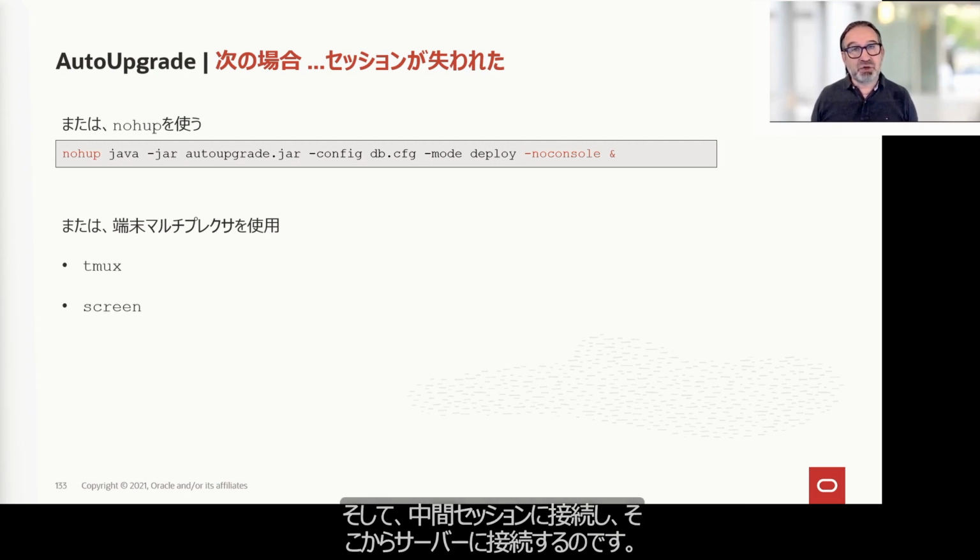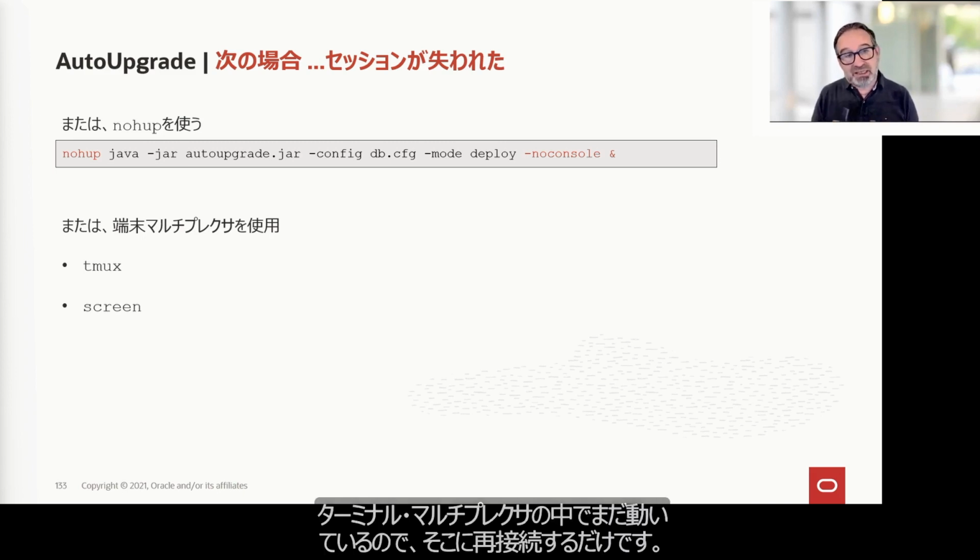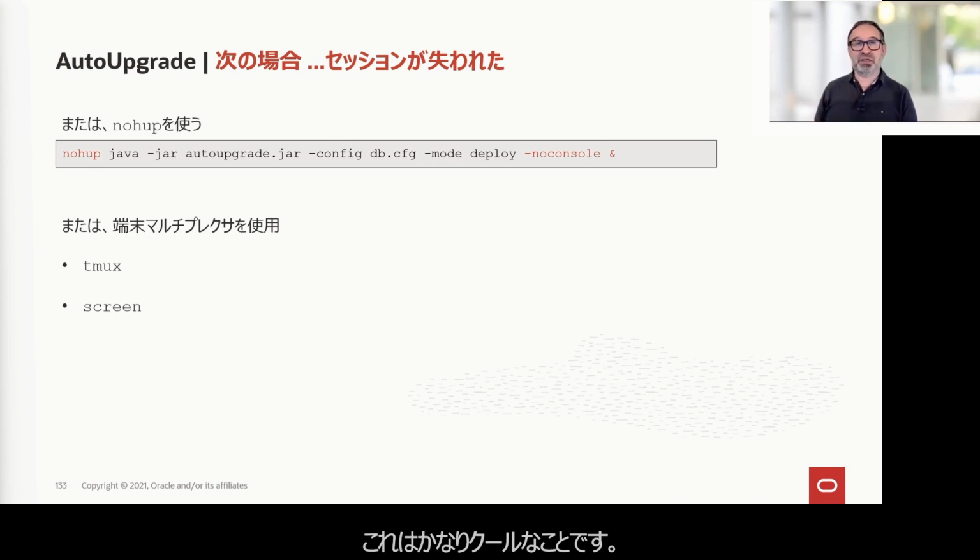And then you connect to the intermediate session and from there to the server. So if you reboot, if you go home, if your X-term, whatever, your VMware disappears on your local server, no worries. It's still running in the terminal multiplexer and you just reattach to it. So this is a pretty cool thing.